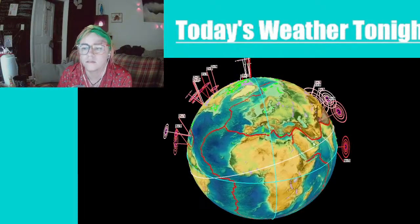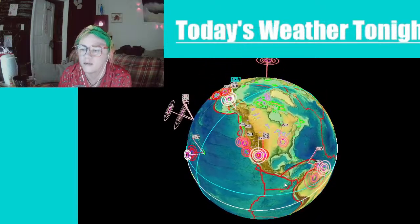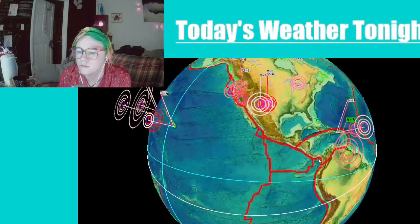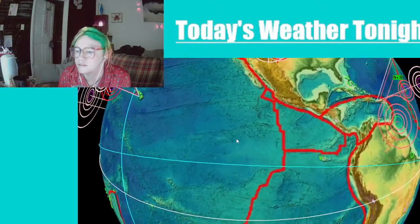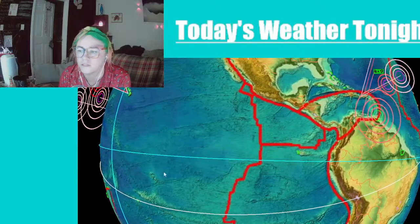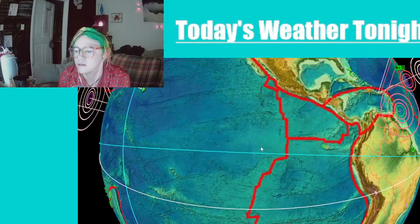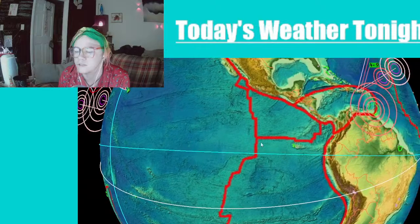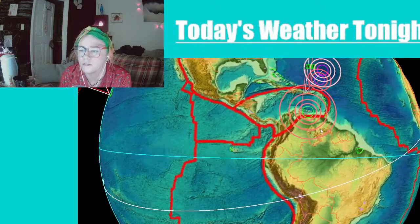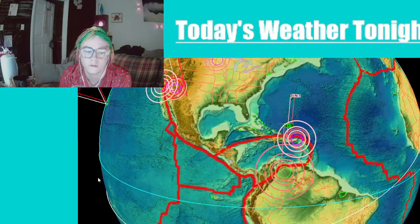Taking a look at Earthquake 3D today, we had a 4.9 here in... I gotta turn on borders to cheat. Which country is that? I'm dumb. Well, right here in northern South America. I don't respect borders anyway.